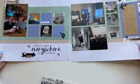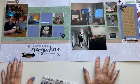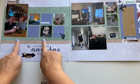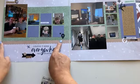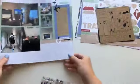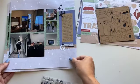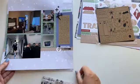Through the middle here where I've got this sticker border, the pattern did say to use a zip strip, but I decided to use up the stickers because I thought they looked really fun. These were stickers that were left over from my scrapbooking workshop kit. So for those of you that have purchased that, you'll be able to use those leftover stickers. And then I've just used the little die cuts here.